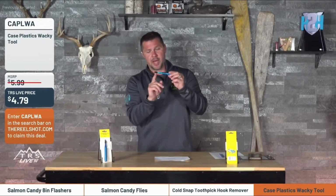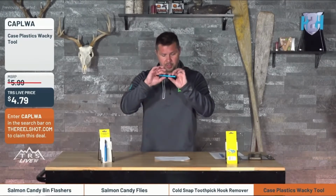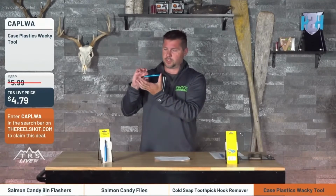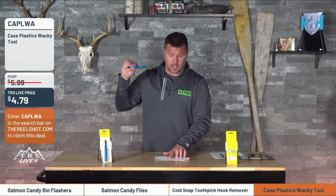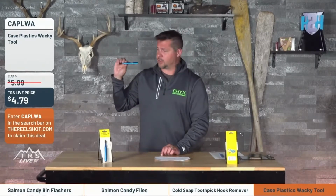Now these come with the black. There's a lot of different colors out there. There's clear, there's red. There's a lot of different awesome products that this company offers. And this is a Case Plastics product. It's called a wacky tool when you're shopping on the Real Shot website. I'll make it a lot easier for you. It's CAPLWA, and normally $5.99. You're going to take advantage of that for $4.79.